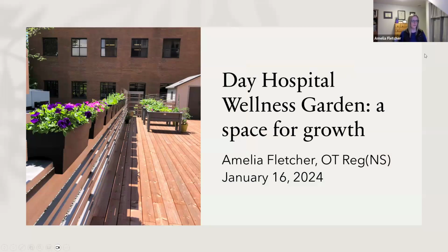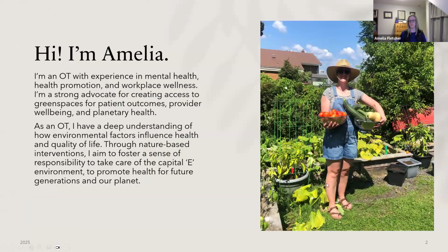I'm here today to talk about the Day Hospital Wellness Garden, a space for growth. I'm Amelia. I'm an occupational therapist with experience in mental health, health promotion, and workplace wellness, working in Halifax, Nova Scotia, or Jipugtug, which is located in Mi'kma'ki, the ancestral and unceded territory of the Mi'kmaq people. I'm a strong advocate for creating access to green spaces for patient outcomes, provider well-being, and planetary health. As an OT, I have a deep understanding of how environmental factors influence health and quality of life. Through nature-based interventions, I aim to foster a sense of responsibility to take care of what I call the capital E Environment, to promote health for future generations and our planet. I'm really interested in the effects of climate change on health and well-being and the impact that this will have on our healthcare system in the future.